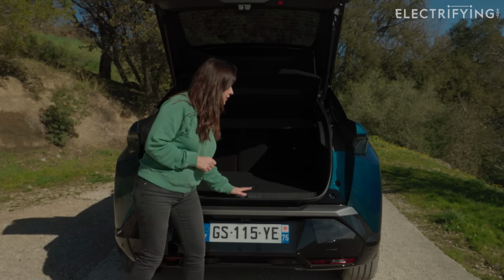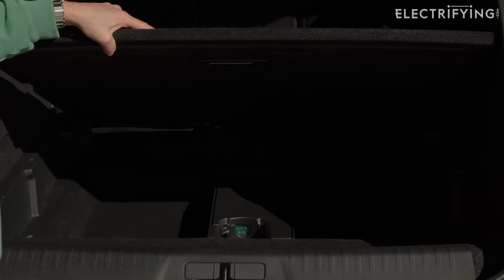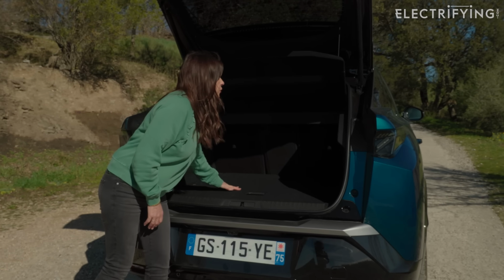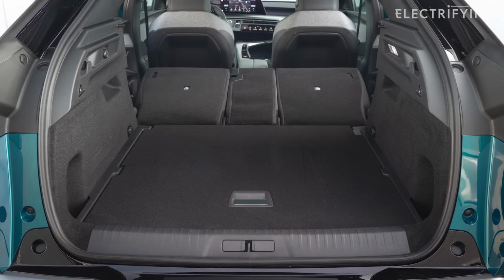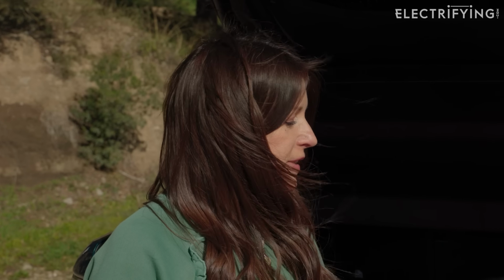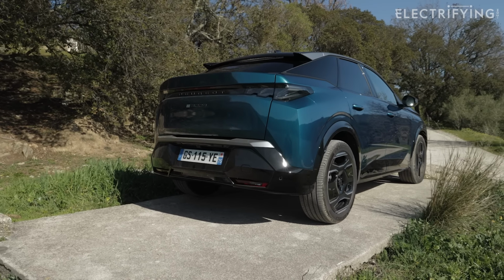But I do like the fact that you've not got an awkward load lip, and I also like this hidden boot space under here, under the flat floor. Quite handy for chucking cables in there. And you can also fold the rear seats down. They've got that sort of 40-20-40 configuration. So you've got lots of extra load space there. There is no frunk, so your cables are going to have to live in the back, but it does tow up to 1,250 kilograms, which isn't bad considering most of its rivals don't.